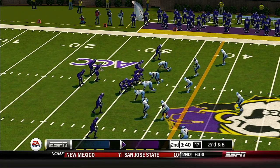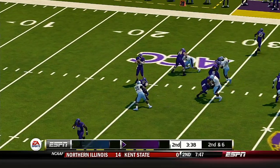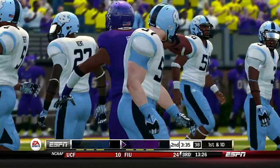From their own 31-yard line, second down. Quick out to his receiver. Tackle made at about the 39-yard line.